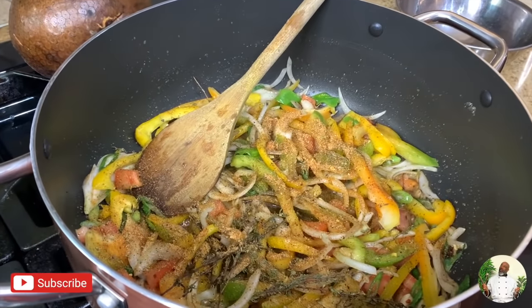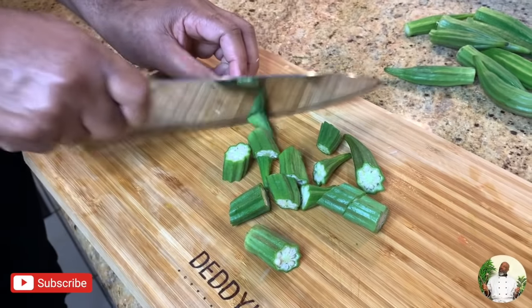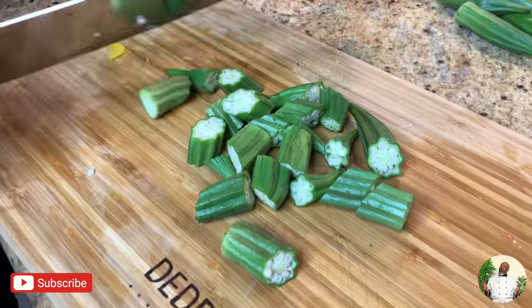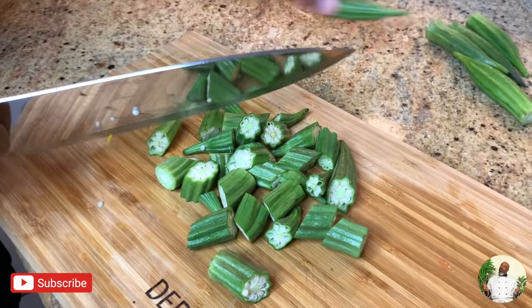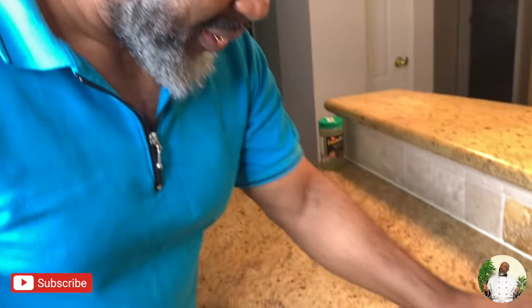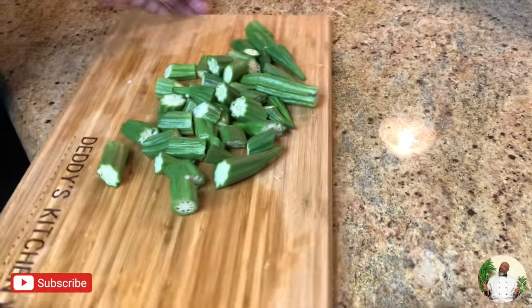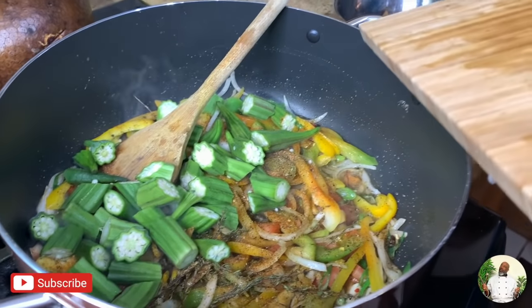Okay, I'm gonna drop my okra in also. So the okra, you're cutting them up small. Are you guys fans of okra? Tell us in the comments how you feel about okra. There's a lot of people who don't really like it because of the slimy consistency, but I feel like okra has to go in steamed fish. Okra is very good for you. Good for your back, your bones, your joints. And for the ladies, especially the ladies. Steamed fish and okra.